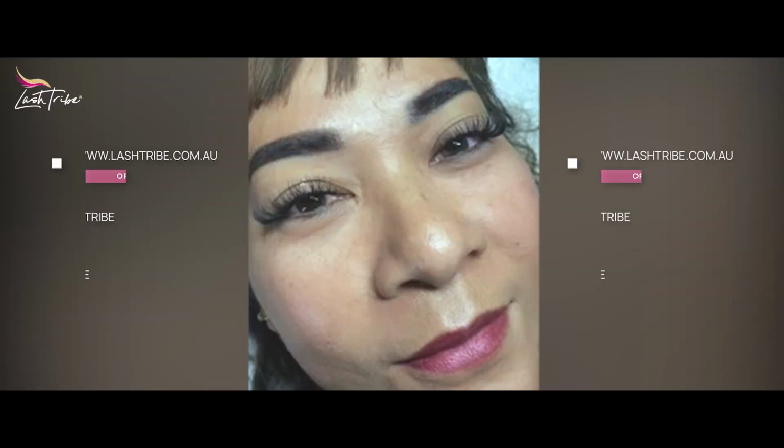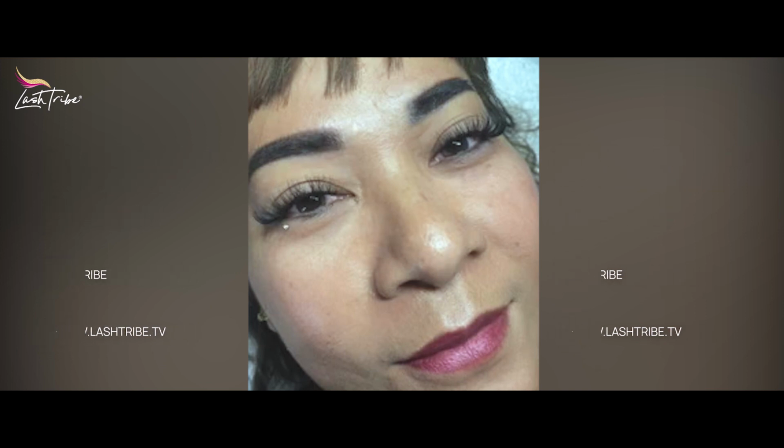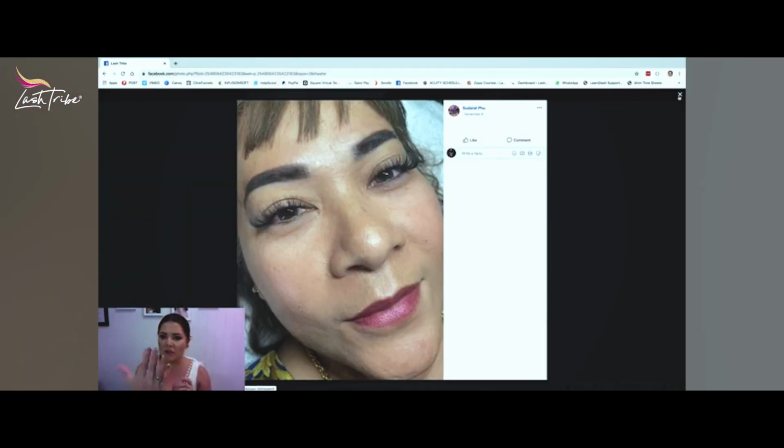Personally, I think they are just a bit too long and too curly, especially in this area here. And the coverage is a little bit uneven, and all the heaviness is concentrated on the outer corner. And I fear once she sits up that it will look a little bit too droopy for her. But again, if you have a picture where she's straight on, sitting up, send it through.